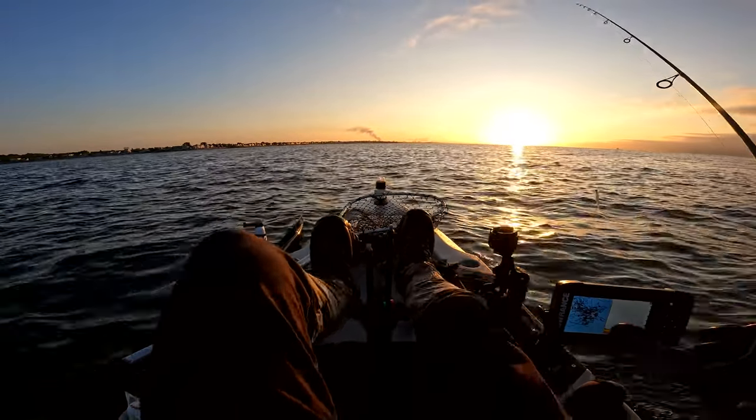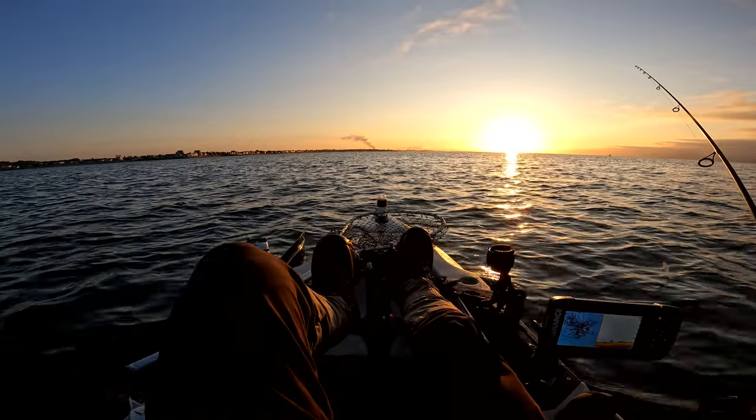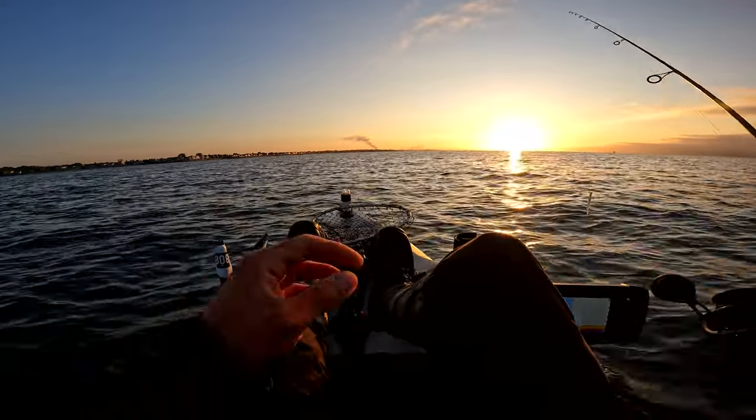I hear a boat. Water temperature is actually dropping a little bit. Maybe because I'm close to the rocks. Not too sure.